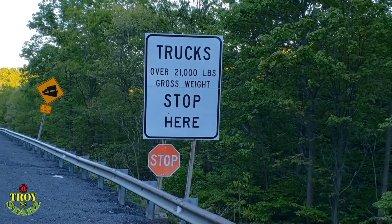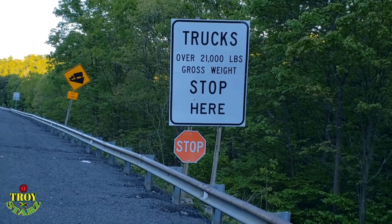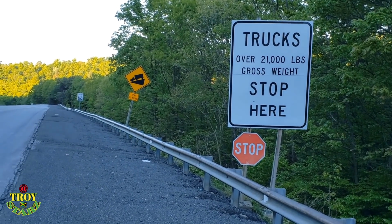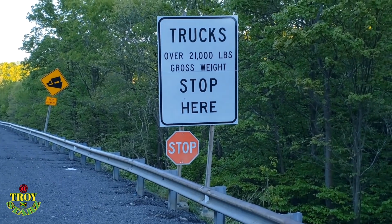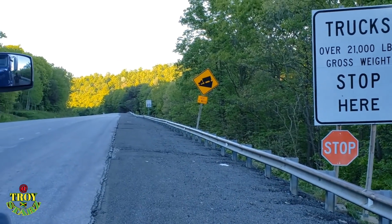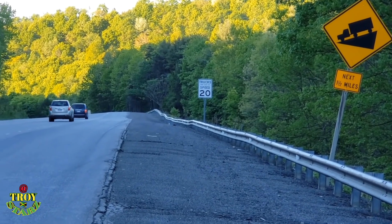This sign just says trucks over 21,000 pounds should stop. That's gross weight. Normally in BC it would say brake check, as in come out of the truck, check your brakes, walk around the truck and stuff like that. I came out of the truck because I stopped for a while looking for the necessary things to make this video. Also, you can see all the way down ahead that the speed limit is 20, so you need to take note of that also.